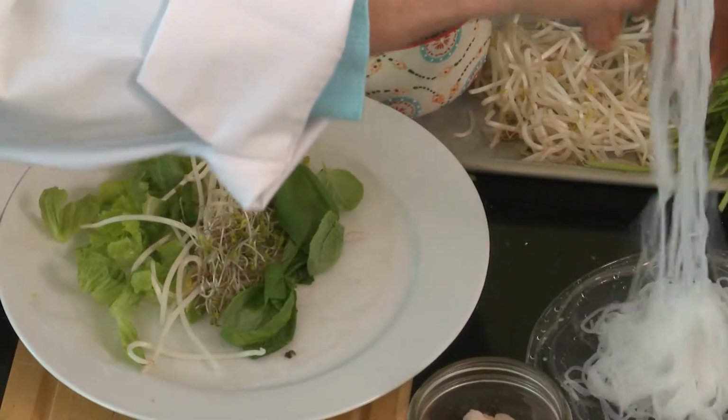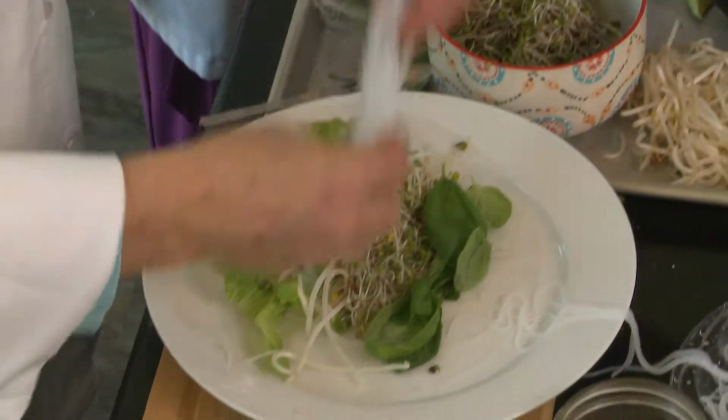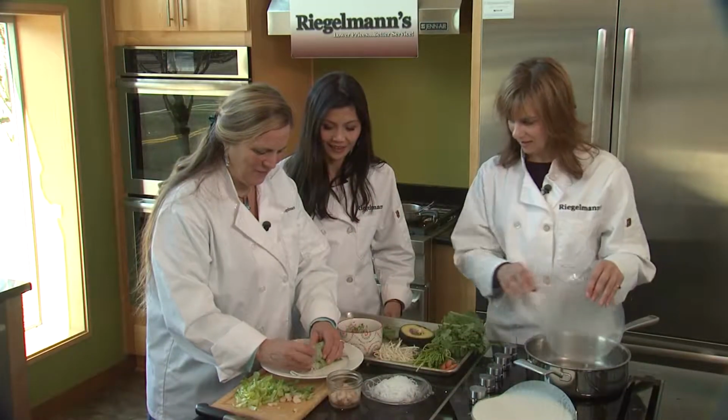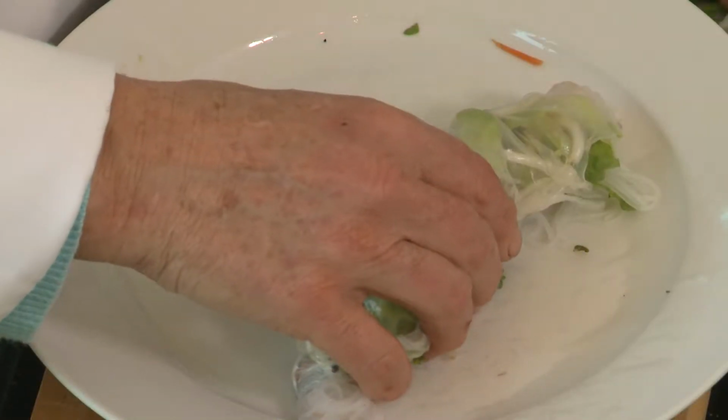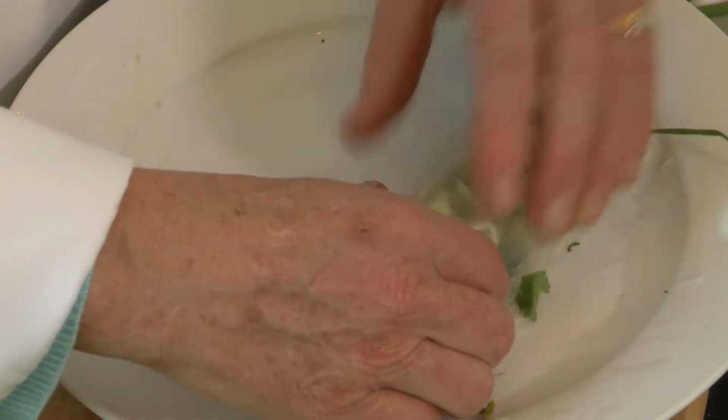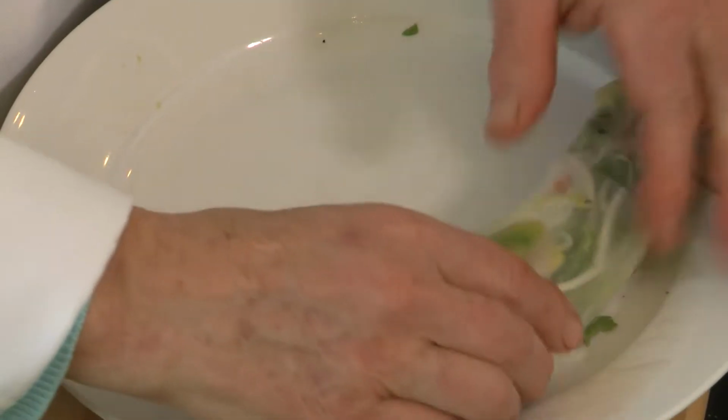Do you want some carrots in there? Yeah. Oh, yeah. They make it look pretty. I'm gonna help. Right. I put the shrimp on the very edge. Okay, and then we fold in the ends, and then we're supposed to put in the chives. I think it's gonna do it. Oh my gosh. We almost got it. That one little spot there.